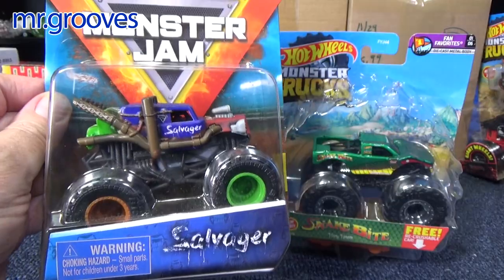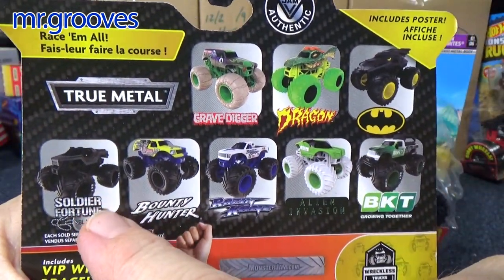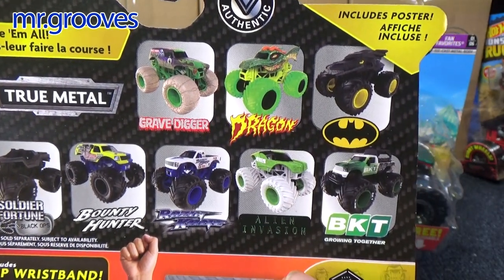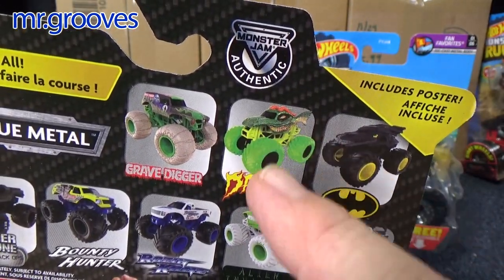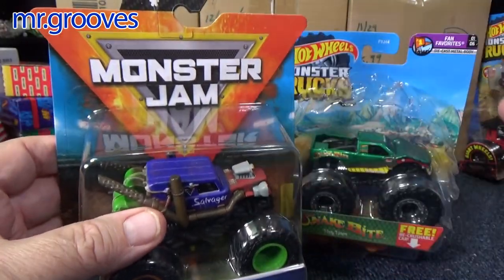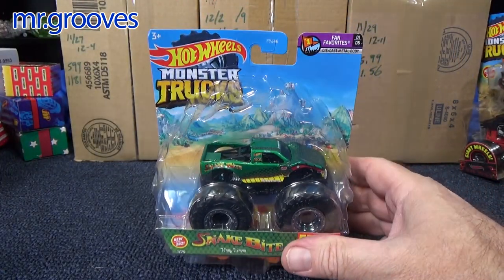I like this Salvager. But the Spin Master stuff, I'm not going to particularly be buying trucks that I already have when Mattel made them. Gravedigger, I mean, how many Gravediggers do I need? Dragon? Oh, they gave it green wheels. Doesn't necessarily mean that I need it. So there's a quick peek. Yeah, I know that Spin Master does Monster Jam now.